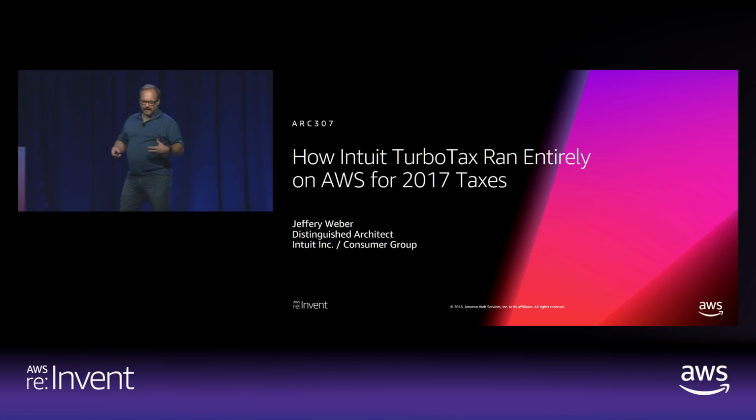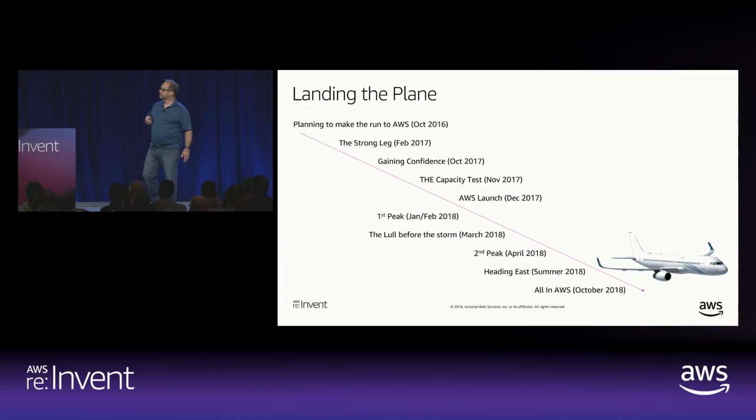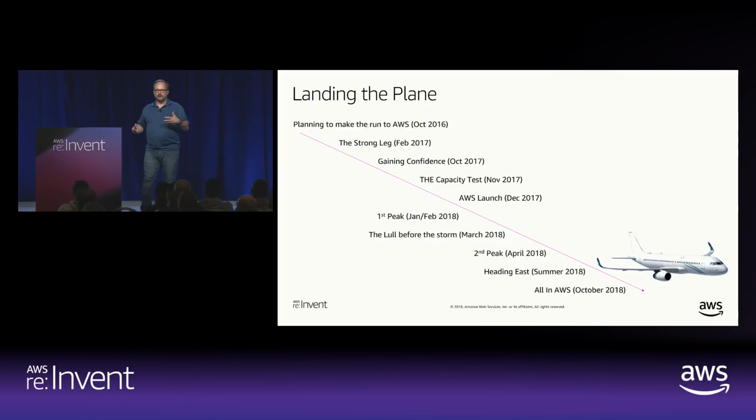What I am here to do today is to walk you through our journey in the last year and a half or so, where we took the TurboTax workload and moved it up onto the cloud. Now, there's several steps along the way. Basically, I'm going to tell the story, walk you through it.